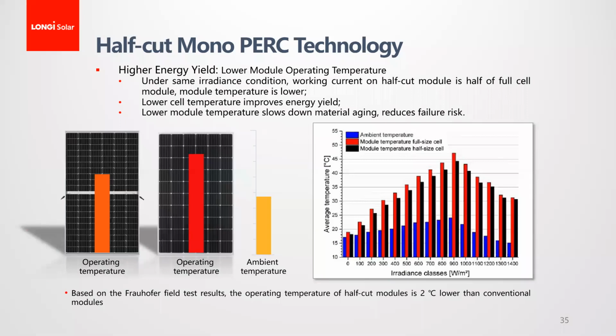The other one is higher energy from lower operating temperatures, because the working current in the module is effectively half of the full-size module, and so the module operating temperature is normally slightly lower. And the other advantage is, with the lower temperatures, you have better efficiency. The lower operating temperature also slows down material degradation and reduces the failure risk.